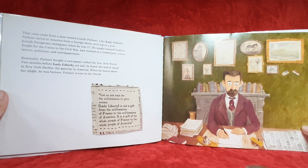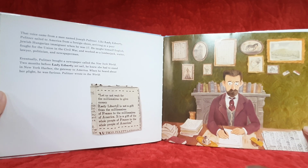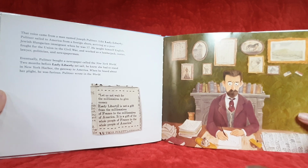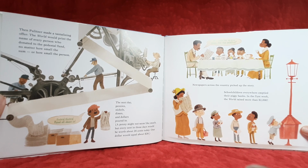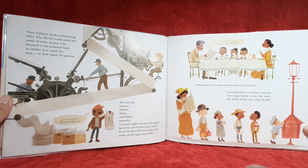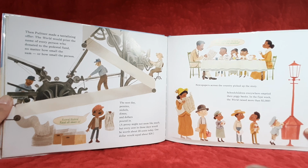Two months before Lady Liberty set sail, he knew she had to stand in New York Harbor, the gateway to America. When he heard about her plight, he was furious. Pulitzer wrote in the World, "Let us not wait for the millionaires to give money. Lady Liberty is not a gift from the millionaires of France to the millionaires of America. It is a gift of the whole people of France to the whole people of America."